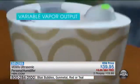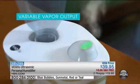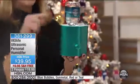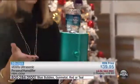You control the output, so you determine how much water you use. If you're using an 8-ounce water bottle and you have it on medium output, it's going to last about 5 hours. So just know that you control that. It weighs a pound. Have you ever seen a humidifier that is this cute? It's adorable. And it travels with you. So that's the point.